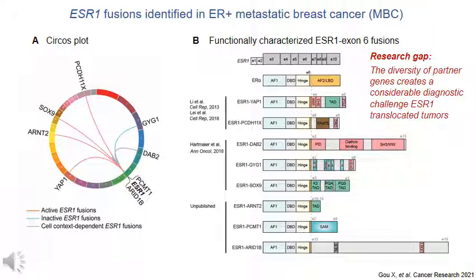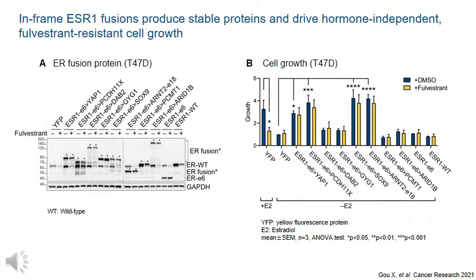Therefore, the research gap is that the diversity of partner genes creates a considerable diagnostic challenge in ESR1 translocated tumors. Due to the diversity of ESR1 fusion partners, I aimed to establish the rules that predict which ESR1 fusions are active drivers of drug resistance and metastasis.